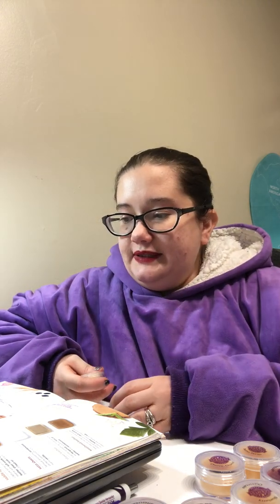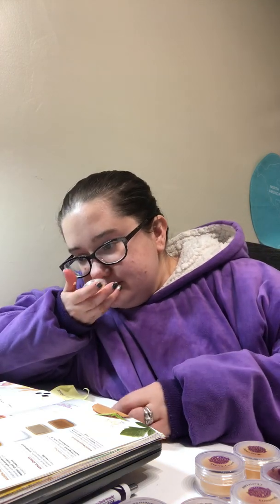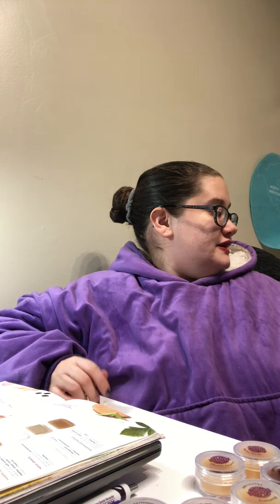Okay, Apple Butter Frosting. A heartwarming medley of cinnamon spiced apples and decadent vanilla buttercream. I could smell the spices. I couldn't really smell the apple as much. If you like it, great. It's not a favorite for me.